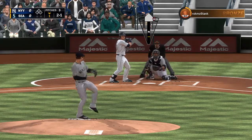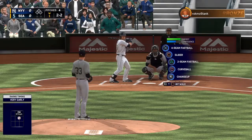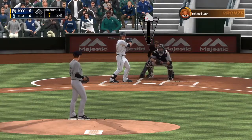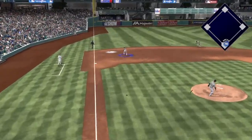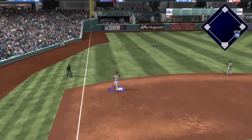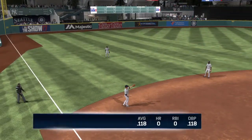Gets the sign. Here comes the 2-1. And he jumps at a changeup, a swing and a miss. I like how he's mixing up the fastball and the changeup right there. That's how we got the 2-2 count. I think he comes back with a changeup here. Calling for it, Headley, and that's the first out of the inning.